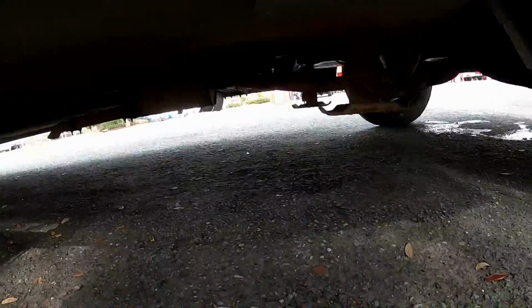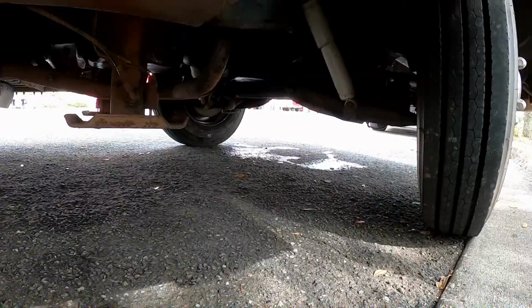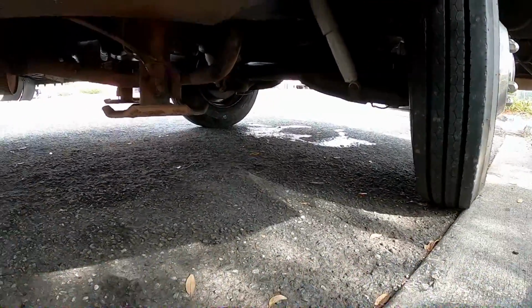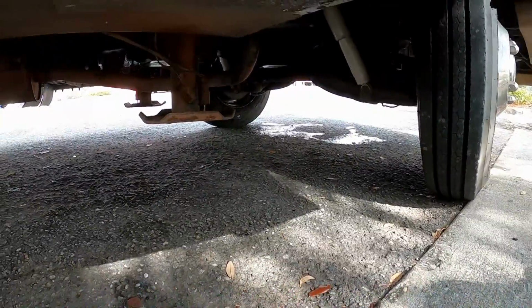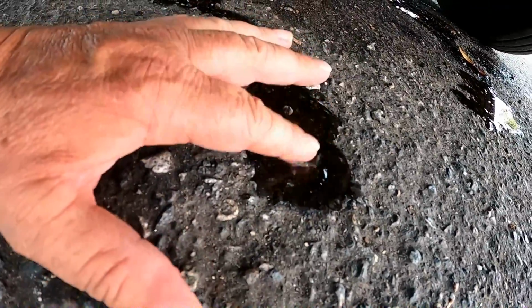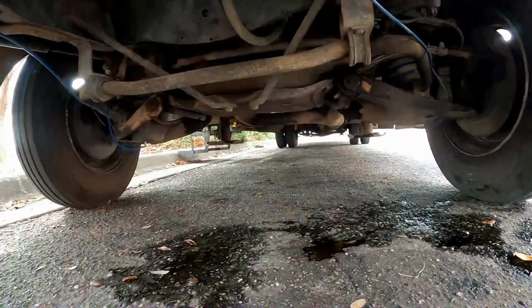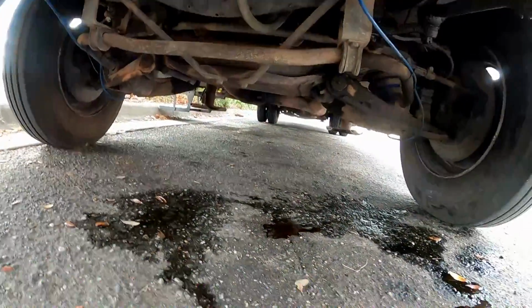I guess maybe the first thing to do is look underneath and see if there's a puddle of transmission fluid. There's some liquid up there, but I don't think that's it. We're gonna go to the other side and have a look. I think this is from a previous vehicle. That's just like water. That's not transmission fluid. That's not from the Bounder. I don't see. No.